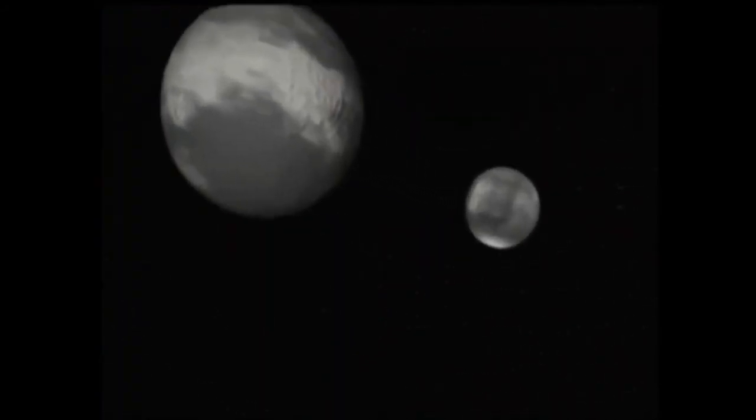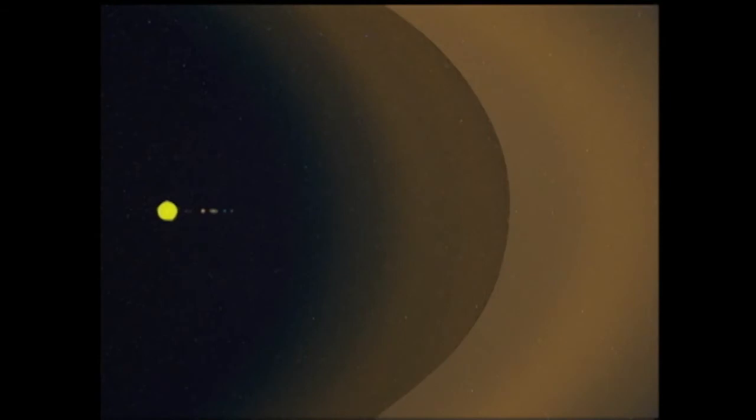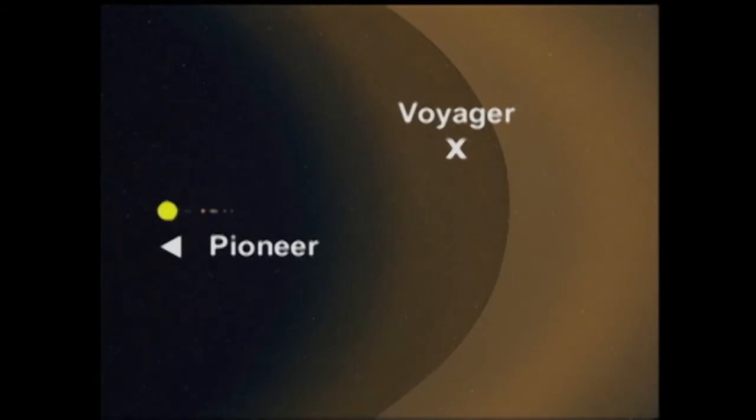The two spacecraft, Voyager 1 and Pioneer, are actually headed almost opposite directions away from the Sun. Pioneer 10 is headed down what's called the tail of the heliosphere, the comet-like shaped region that forms around the Sun, while Voyager 1 is headed toward the nose of the heliosphere.